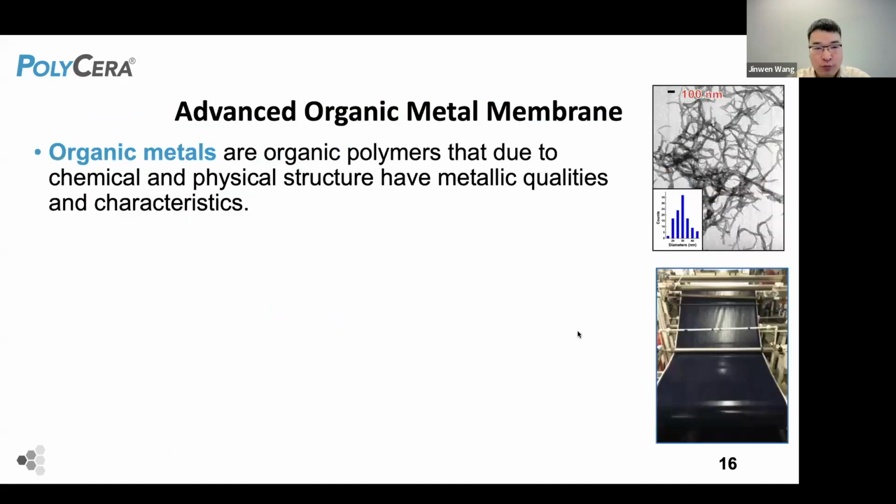So now to introduce what we at PolyCera are working on: we are utilizing organic metal material to make membranes, which can provide the polymeric economics and the ceramic performance. First, the organic metal materials are pure organic polymers. There's no inorganic or metal-organic hybrid. They are pure organic material. And due to its chemical and physical structure, it can have metallic qualities and characteristics.